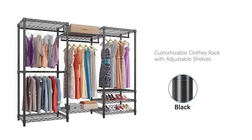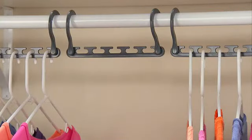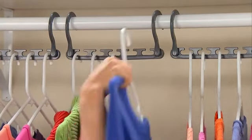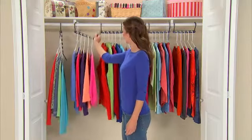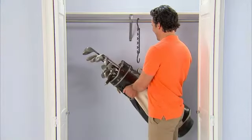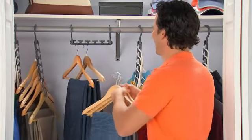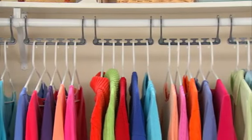The Vipec V5 portable closet wardrobe heavy-duty clothes rack is a sleek and sturdy storage solution designed by Vipec. With a clean white color and durable metal construction, this freestanding clothing rack is not only functional, but also aesthetically pleasing. Measuring 76.4 inches in depth, 68.9 inches in width, and 15.7 inches in height, this wardrobe provides ample space for storing coats, shoes, and other items.